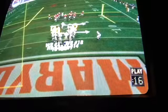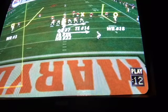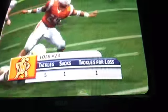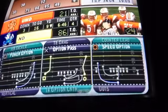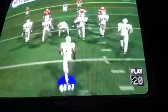Second and 10. Ball on their own 15. Maryland going with a 3-man front. Number 7 on the option, and he's going to come up with a sack. They were bringing a heavy rush on that one. Brad, that's what happens if the quarterback holds the ball too long, waiting for his receivers to get open.